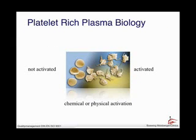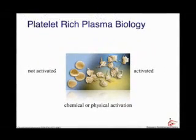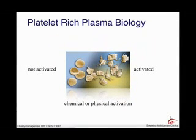On the left side, we see the platelets in a resting state. They look spherical. On the right side, we see the activated platelets. They show little cell feet, called pseudopodia. In this activated state, they release such proteins like growth factors.